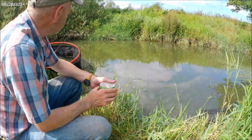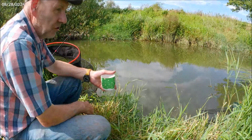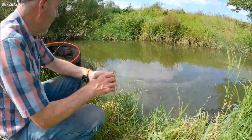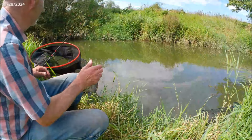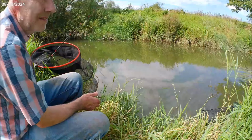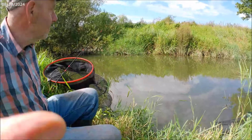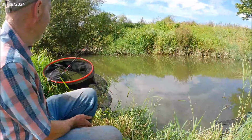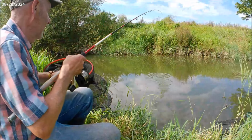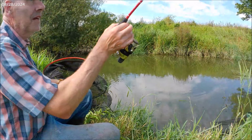So we'll have this cup of tea, and I just want to make a few adjustments to my float set up again with the shots. There we go, there's a bite on there again. Not sure what it is. Lurched forward. Definitely something there. That's a decent bite. I'll put it out there again.